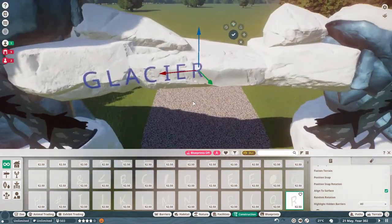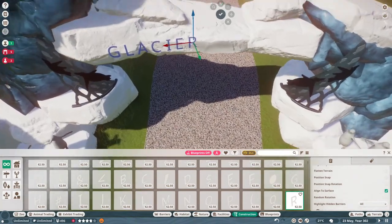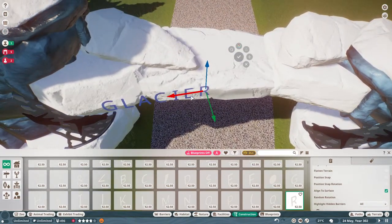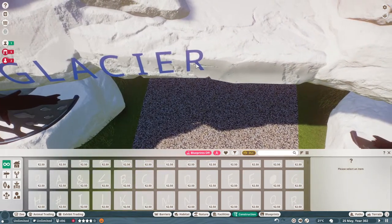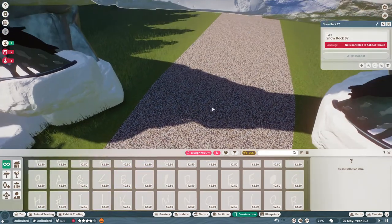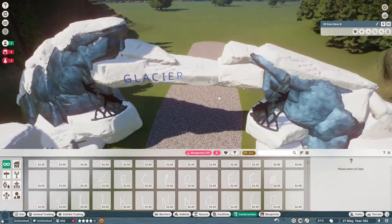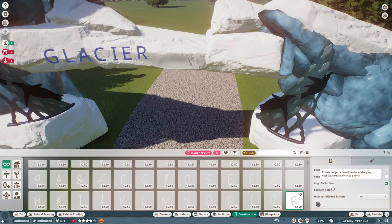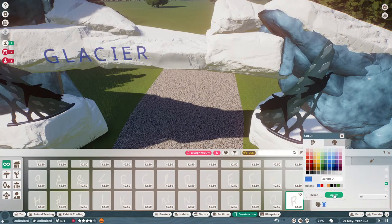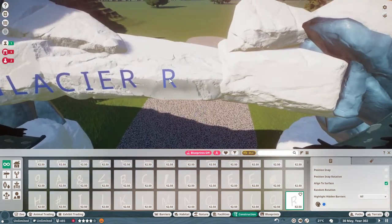Is that how you spell glacier? G-L-A-C-I-E-R. Glacier.